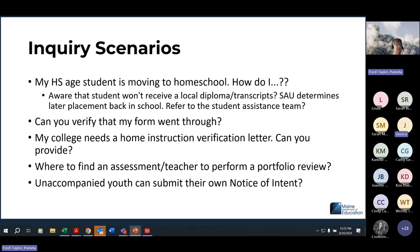A lot of parents call about verifying that the form went through. So that's sort of a quick fix. The verification letter I mentioned already, that's in the FAQs. There's a template. Where do I find an assessment or a teacher to perform a portfolio review? That's not something that I actually offer guidance much on. So if you know of some folks in the district that do portfolio reviews or a source, it might be good to have a note about that on your desk, just so that you can provide that.